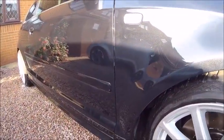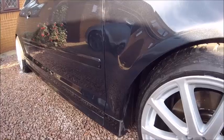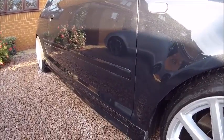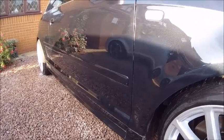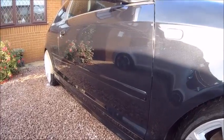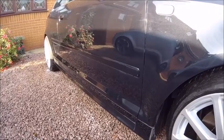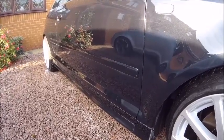So as you saw from the last videos, it had quite a substantial whack just here, but she's all back together now. All repaired, all straight, sprayed up, and looking good. Just needs a good polish up now, which hopefully I can do later, because today is not bad.